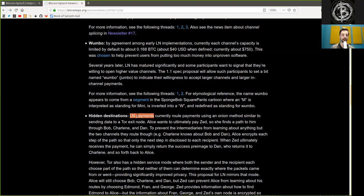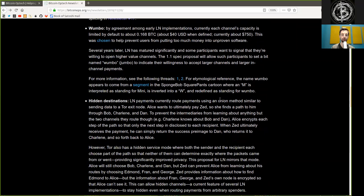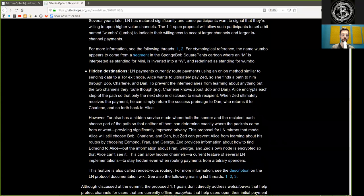Hidden destinations. Lightning Network payments currently route payments using an onion method similar to sending data over a Tor exit node. Alice wants to ultimately pay Zed, so she finds a path to him through Bob, Charlie, and Dan. To prevent the intermediaries from learning about anything but the two channels they route through, for example Charlie knowing about Bob and Dan, Alice encrypts each step of the payment so that only the next step is disclosed to each recipient. When Zed ultimately receives a payment, he can simply return the success pre-image to Dan, who returns it to Charlie, and so forth back to Alice.